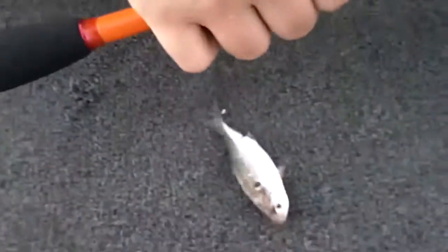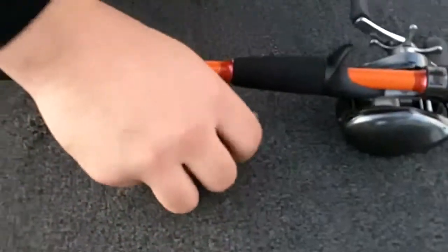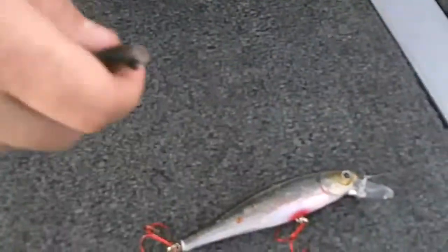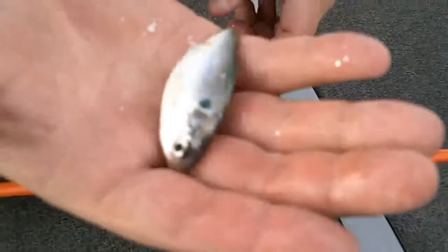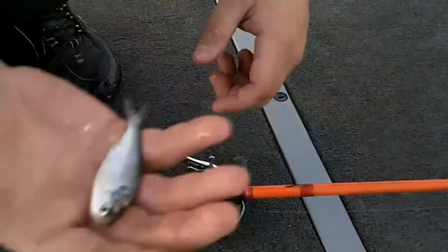And basically, I'm probably going to change my jerkbait because this is what the bass are eating at this time of year. So I need something a little more silver with a blue back to it, maybe a lipless crankbait, but that's basically what we're looking for, areas where there's threadfin shad. So hopefully we're going to start catching some fish.